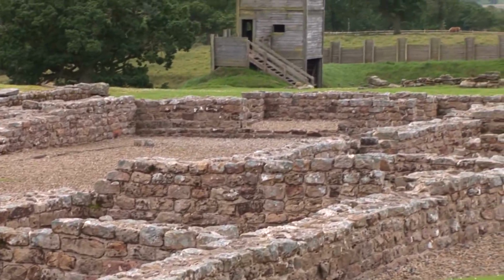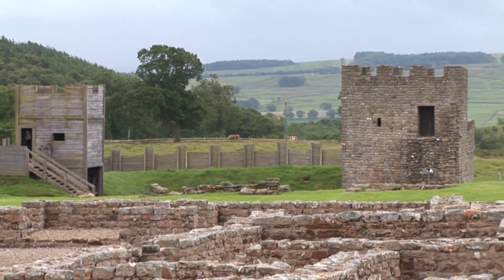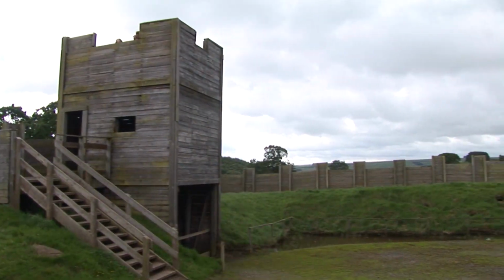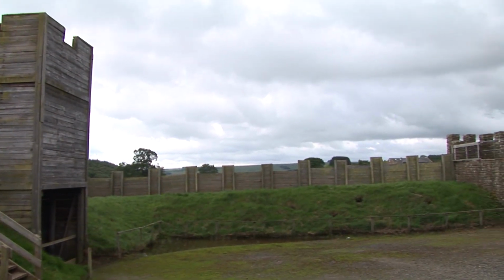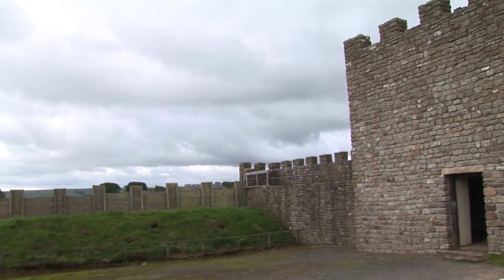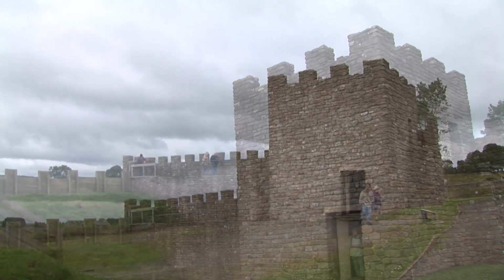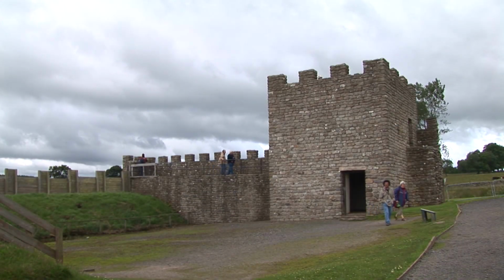Vindolanda is a fascinating Roman fort and civilian settlement lying just to the south of Hadrian's Wall. It was first garrisoned in the earliest phase of the establishment of Roman Britain's northern frontier, in the decades immediately preceding the building of Hadrian's Wall. It was one node in a network of garrisons and roads across northern Britain.